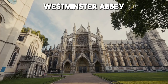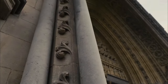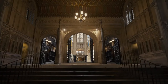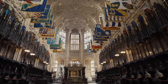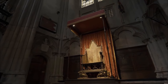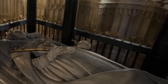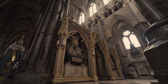2. Westminster Abbey. Step into the pages of history at Westminster Abbey, a living testament to Britain's monarchy, religion, and culture. This UNESCO World Heritage Site has hosted coronations, weddings, and funerals of monarchs and notable figures for over 1,000 years. Marvel at its Gothic architecture, admire the Poet's Corner, and pay tribute to the tombs and memorials of kings, queens, and literary giants. Westminster Abbey is a place where the past and present converge in reverence and splendor.